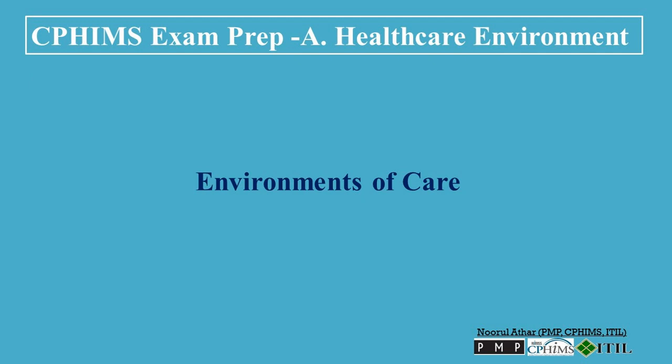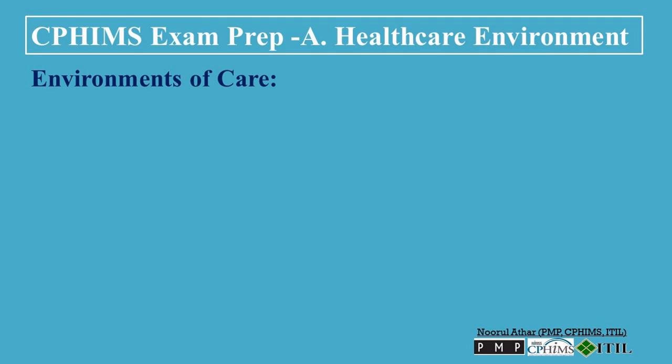Environments of care. The environments in which healthcare is delivered play a crucial role in determining patient outcomes, staff efficiency, and overall healthcare quality. Regulations and standards associated with the care environment are paramount to ensure safety, efficacy, and optimal health outcomes. Here are the impacts of regulations related to the environments of care.